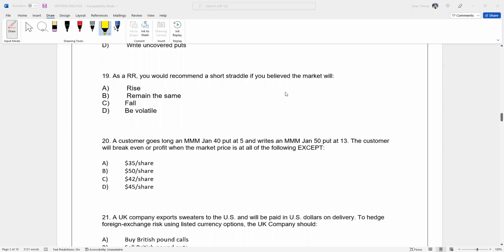As an RR, you would recommend a short straddle if you believe the market. Remember, there are 4 test questions on straddles. Can you identify a straddle? Can you calculate the break evens? Can you determine where it's profitable? SILO: short inside, long outside. You don't want volatility. In fact, you're selling volatility. So in a short straddle, you want the market price to stay the same. You want to stay within your 2 break evens.